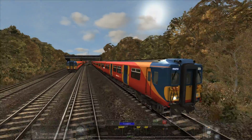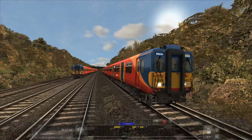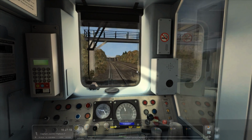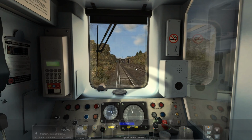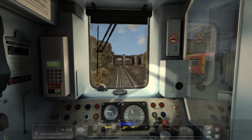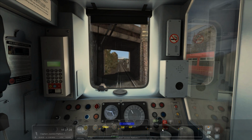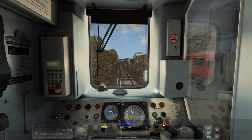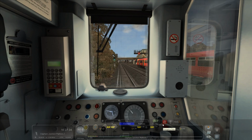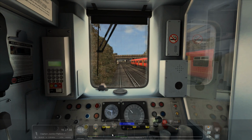Oh, look at it. Look at that. That is so cool. I think I have to slow down quicker than the slow line actually. Yeah, look how fast that's going into Clapham. Damn. And the thing is, I have to go down to 15 as well.